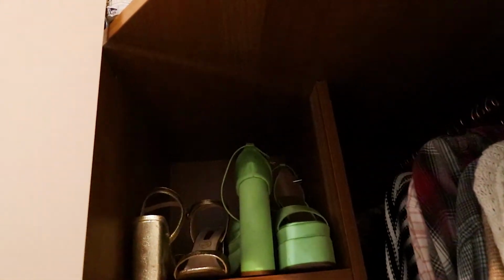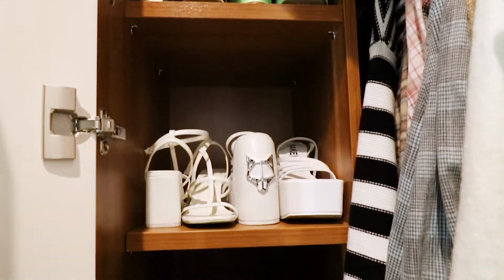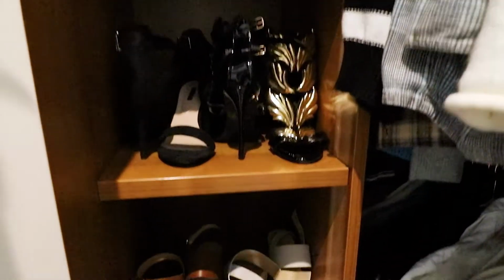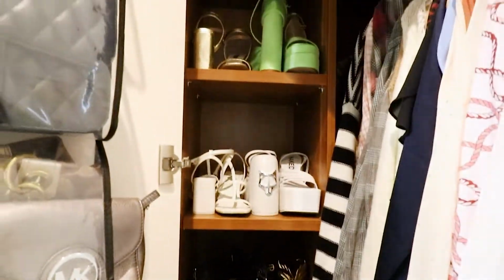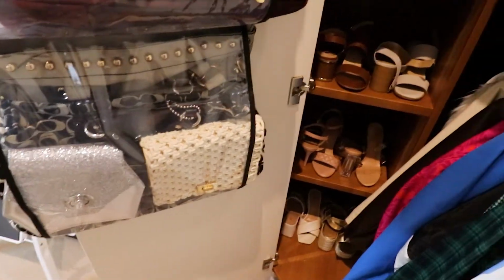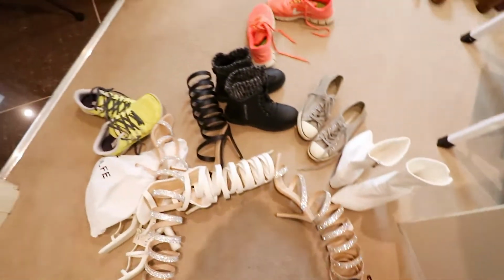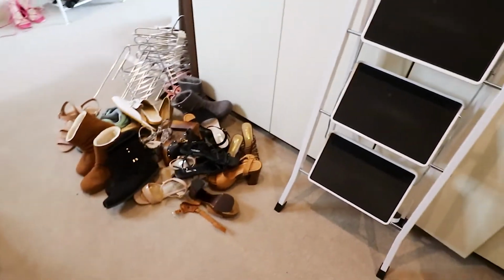Then over here I've got heels, followed by more heels here, all the way down. And under here, I used to store a ton of different shoes, but you can see I can't really reach that. So that's kind of out of the question now. So we want to just keep it like this. And then here's all those purses you saw me organize last time. So now we have all of this, which we need to find a home for.